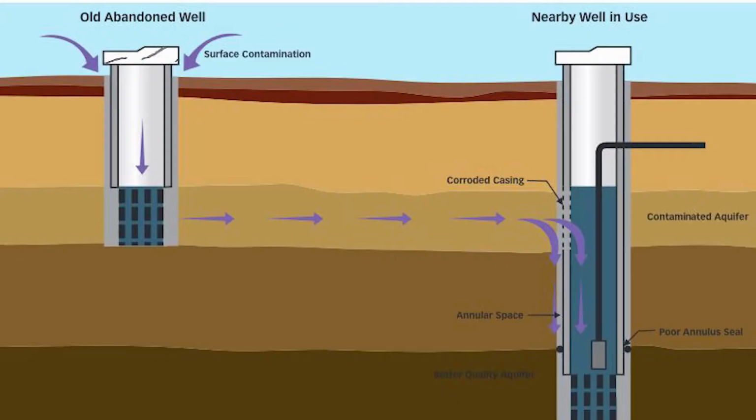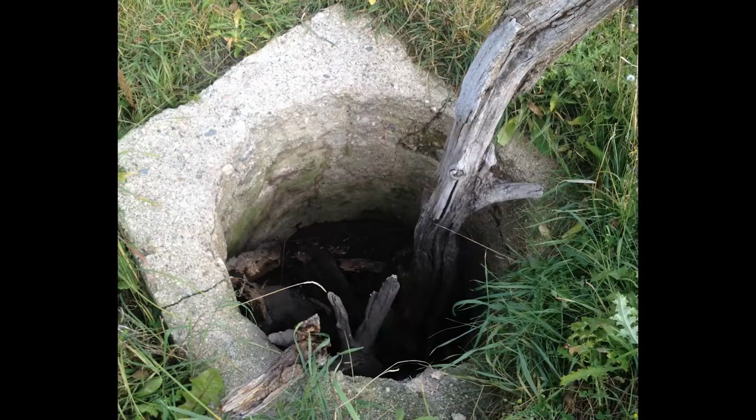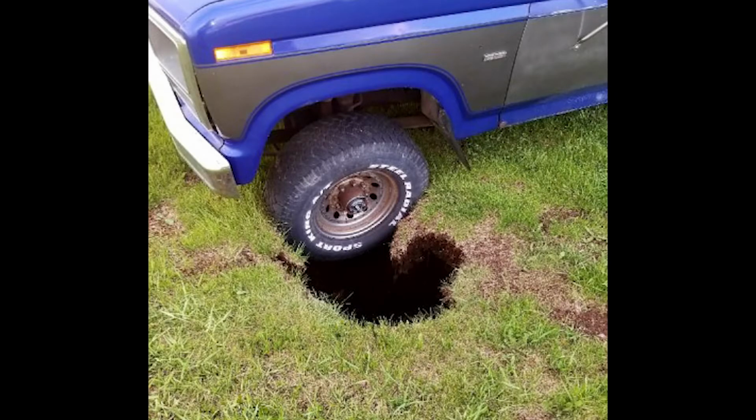In addition, there is often only one aquifer in a given area that is suitable for development. This may limit a landowner's options for securing a safe water supply once contamination has occurred. Large diameter abandoned wells also pose a significant threat to public safety, as people, animals, and farm machinery have been known to fall into them.